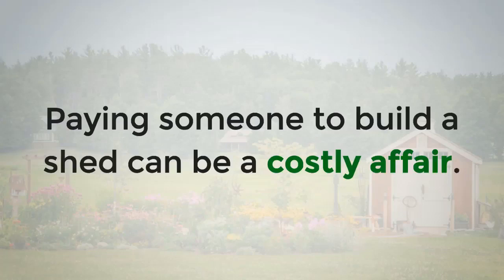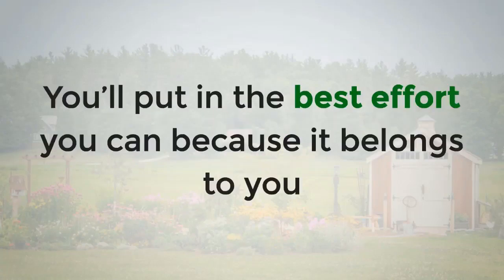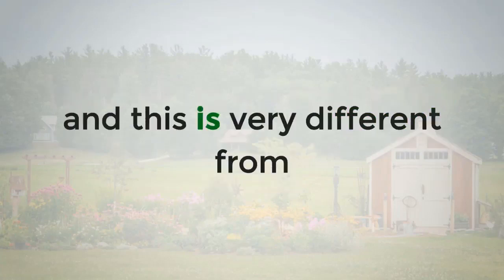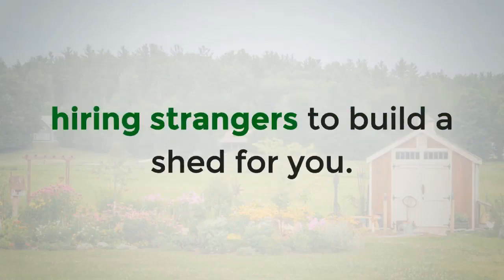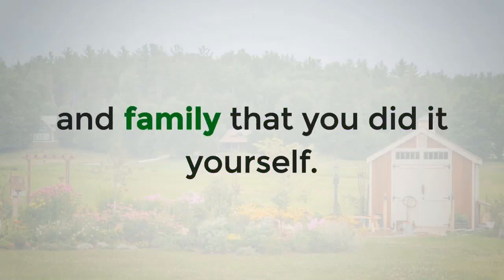Paying someone to build a shed can be a costly affair. Nothing quite beats doing it yourself. You'll put in the best effort you can because it belongs to you, and this is very different from hiring strangers to build a shed for you. Furthermore, you'll have bragging rights to tell your friends and family that you did it yourself.